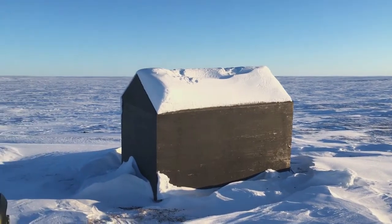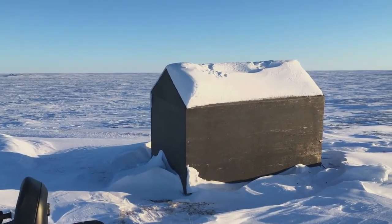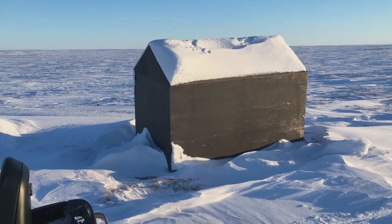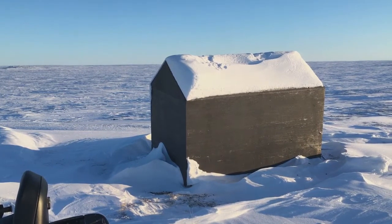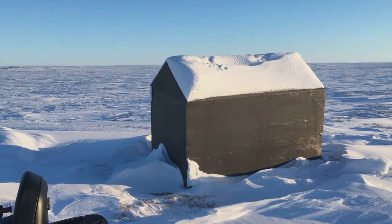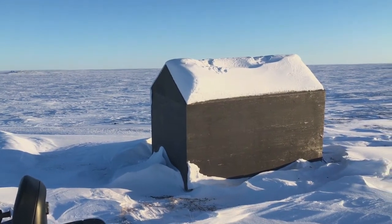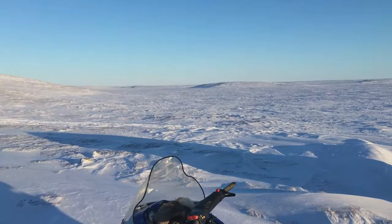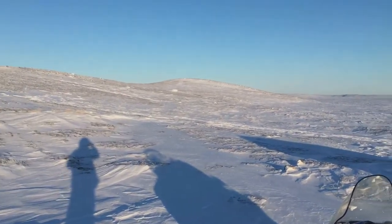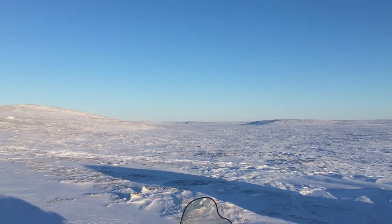There's the cabin right there. I'm not going to open it up or anything, but it's all snowed in. It's only about 4x8, I think, but a nice little spot for a little overnight: just basically one bed in there and a little space for a stove. So anyway, I'm going to continue on my way, headed up northwest.